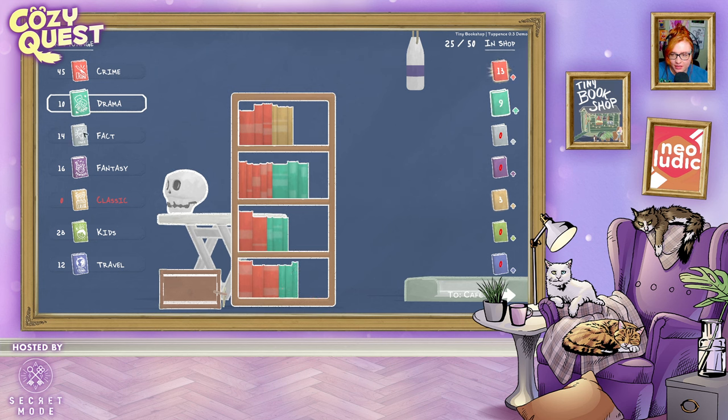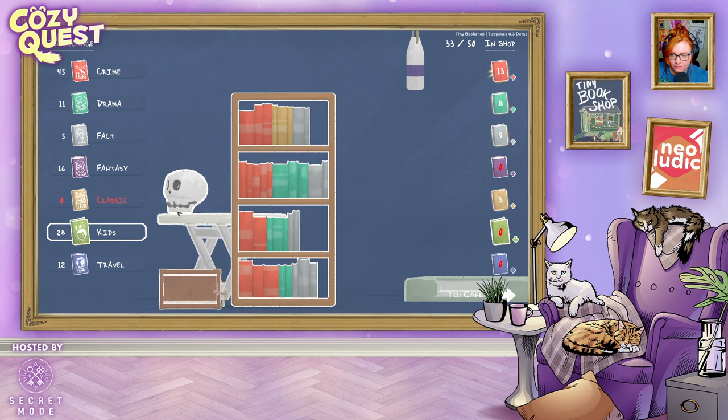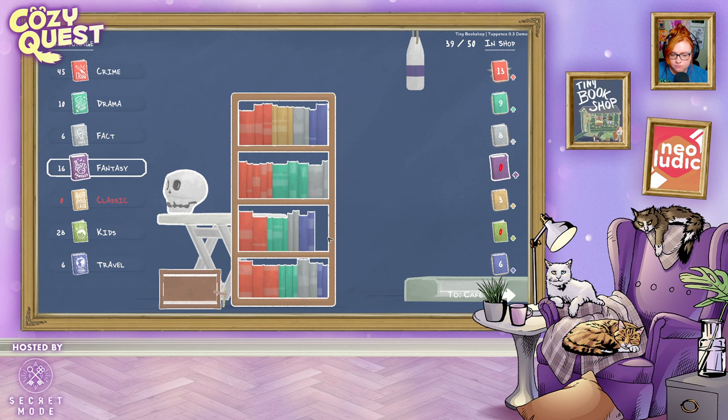I have some there. Fact books. Oops, that one was green for drama. A travel. Let's fill out the travel a little bit. And just like one fantasy book. There we go. There. I do not like the order I've put them in. I'm sorry, but... Oh, you can fit extra books. I forgot.